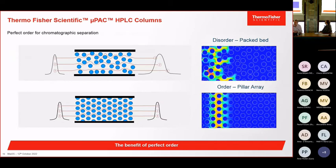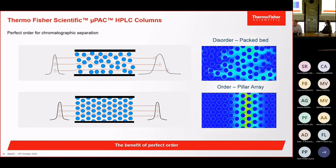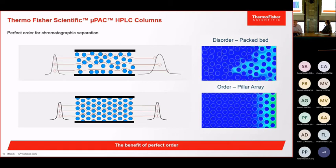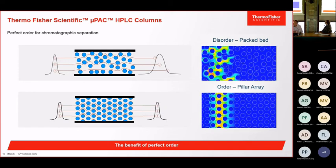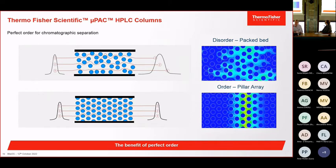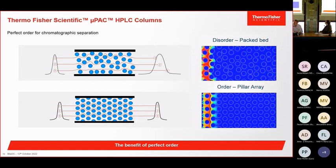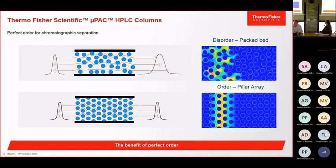This little schematic, I like this because I like simple things to explain things to me. It just shows that if you have a more ordered structure on the bottom, then as the sample goes through, there is much less fronting, much less tailing. There is not the spreading out, the diffusion of the chromatographic resolution. So very simplistically, it is easy to understand an improvement in the chromatographic resolution. And that's just a little simple visual aid to do that.